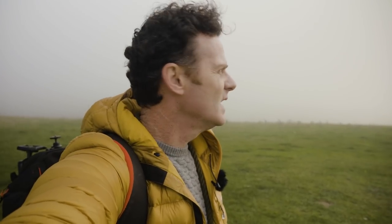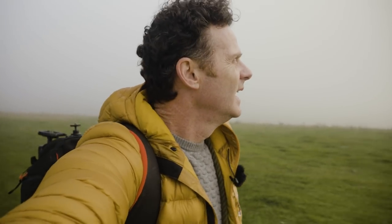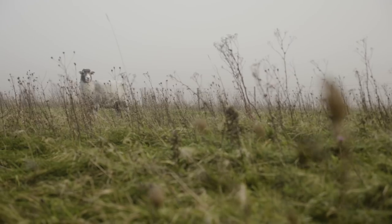Up on the Downs, it's not that high. I think it's only a couple of hundred metres high, but we've got this low cloud and it's just hanging on. And so I've been waiting for conditions like this for a while. And every now and again, I think it's going to kind of burn through.